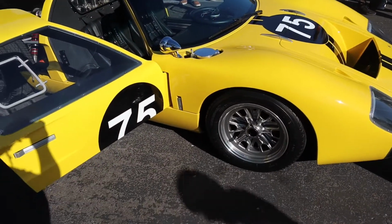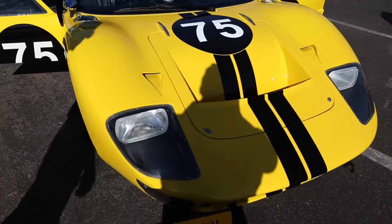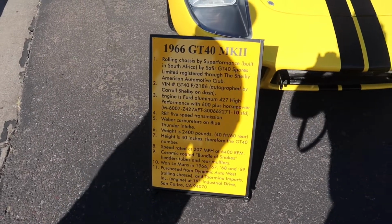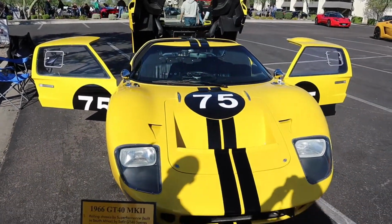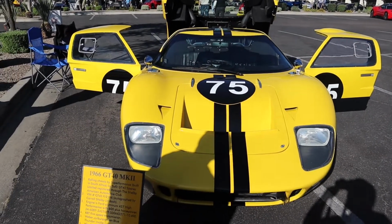They actually have a Ford versus Ferrari movie coming out November 15th. We will definitely be there. That'll be our first movie review. Probably our only one. This is my favorite car here. This is gonna be the coolest car I see for a while, man.